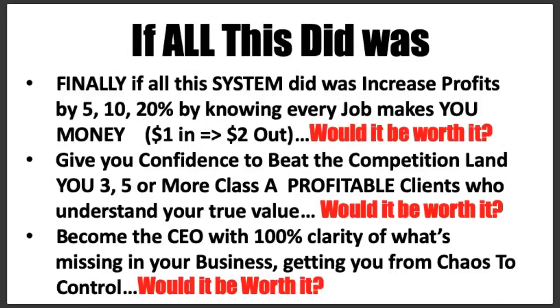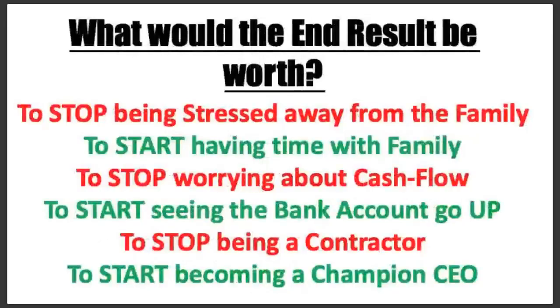If you could become the CEO with 100% clarity of what's missing in your business, go from chaos to control, would it be worth it? I don't know. But if that's all it did, guys, then I'd say it'd be valuable. And what would the end result be worth, guys? If you could stop being stressed, being away from your family, not being where you want to be, to start actually having more time with your family, to stop worrying about cash flow and paying bills, to start seeing your bank account stabilize and go up, to stop being a contractor and start becoming a champion CEO.